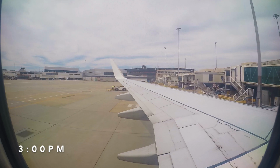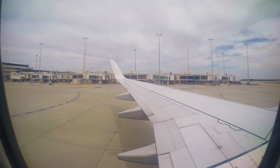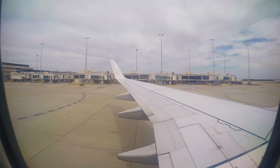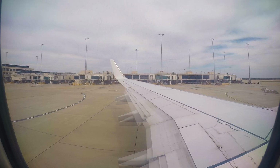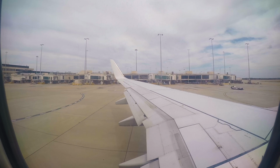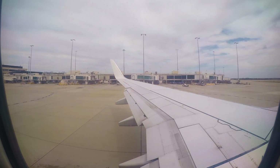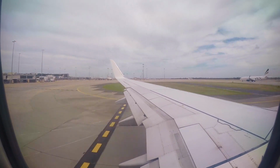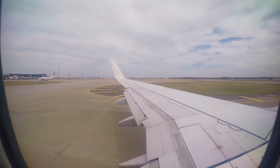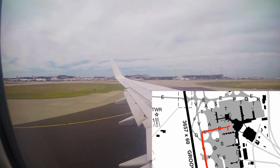We pushed back exactly on time. The engines fired up and we were on our way to Sydney. Today we taxi to runway 34 via Uniform, Victor and Juliet.